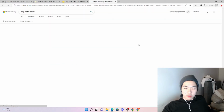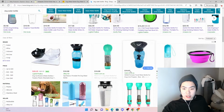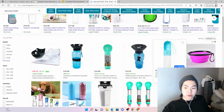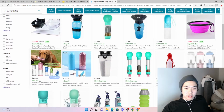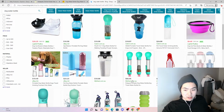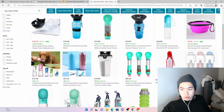Look, if we just started selling dog water bottles, how can we compete? Everyone's competing on price. $19.99, $19.97, $24.90, $8. $19.49, $23.23, $10, $66. But I'm guessing that's for three. $12.